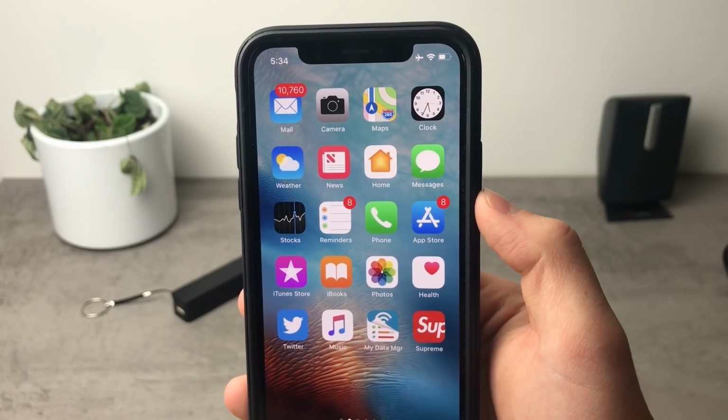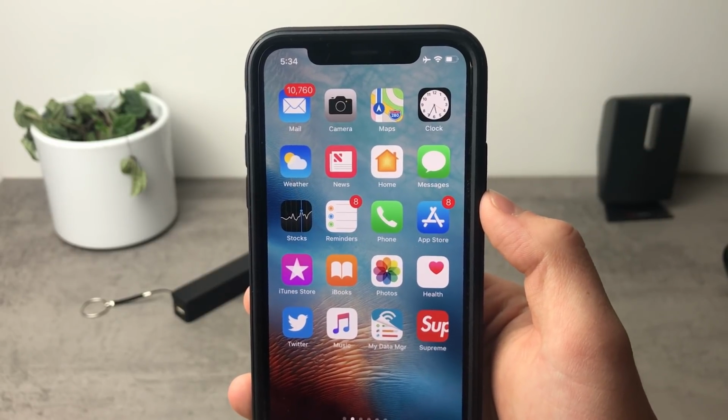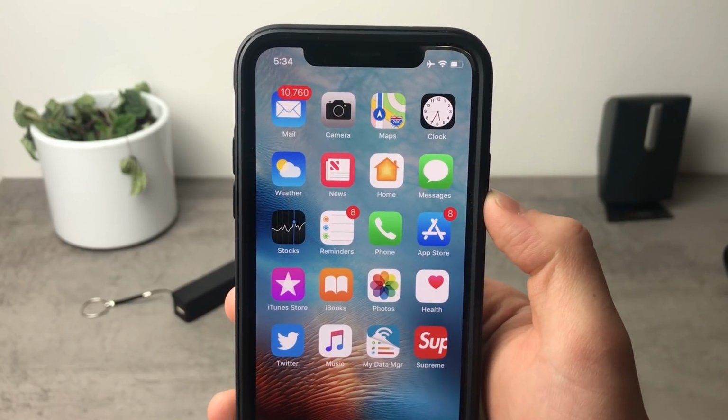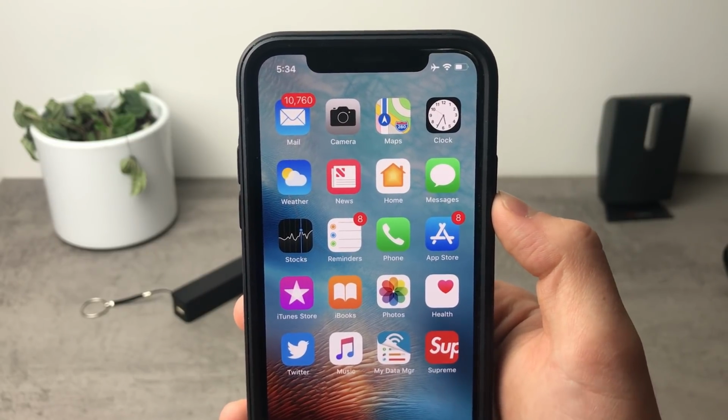So in my opinion, it definitely makes sense to go ahead and get the latest version of iOS, here on the iPhone X, of course, iOS 11.2.1. But if you are running iOS 10 and you decided to stay on this version, then there isn't any reason to go for iOS 11.2.1.